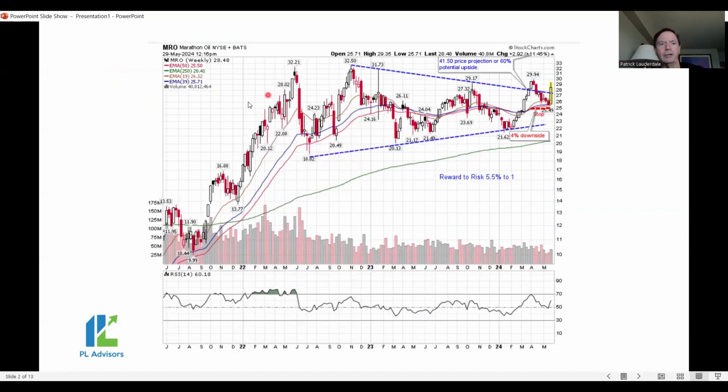Let's get into it. So here's Marathon Oil. Here's the big symmetrical triangle that I wrote about a few days ago, reiterated the buy as we came down near our stop level. And there was a ton of upside here. I'm kind of sorry that this happened because I was looking for $41 or so. And today the high was 29.35, so it had a ways to go. But let's take a closer look at this.